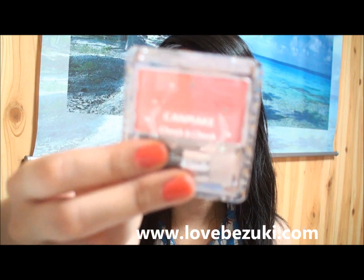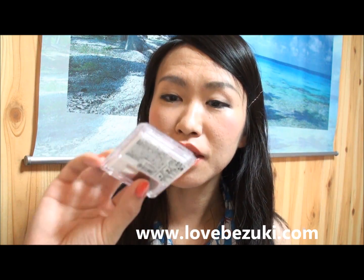So the price of this product is about 800 yen, which is about 6 British pounds with the current currency rate, and I would say about 10 American dollars, around that range, which is slightly expensive for a drugstore blush, I find. And you don't get an awful lot of blush at all. It's actually really tiny. It doesn't say how many grams it contains, so I can't tell you exactly, but by the look of it, it's really not that much. It's definitely a maximum of say 5 to 6 grams of product.